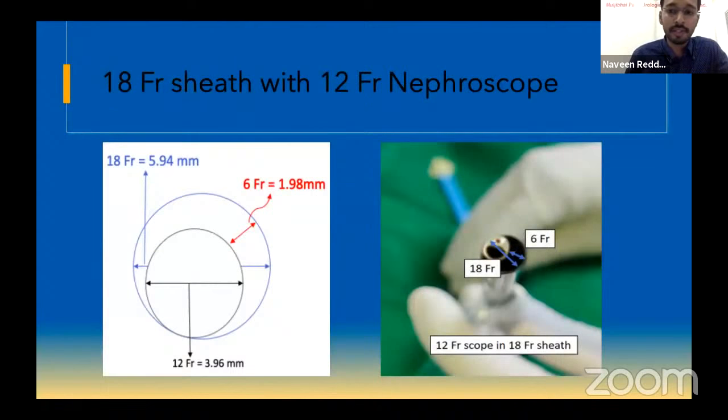In this image, we can clearly see the nephrostomy sheath and the nephroscope within it. When we are lasing, we have the space between the nephroscope and the sheath. This space of 6 French, which would mean 2 mm, would allow fragments up to 2 mm to be simultaneously suctioned out during lasing of the stone. And if larger fragments up to 6 mm are formed, the nephroscope can be pulled out so that the larger fragments can be suctioned out.